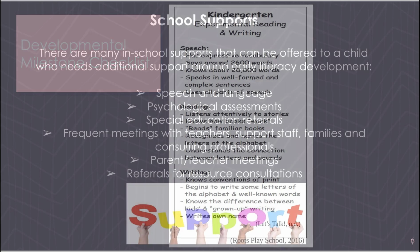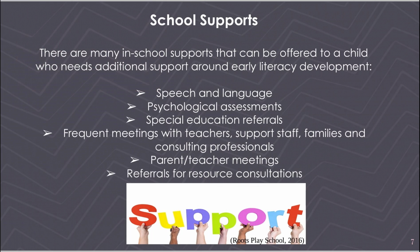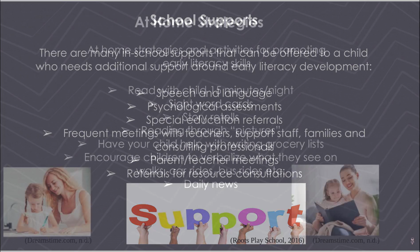If children do not meet these developmental milestones, there are many resources that are available to them once a formal assessment has been completed. If needed, the school can provide assessments around speech and language, psychological assessments, special education referrals, frequent meetings with teachers, support staff, families, and consulting professionals, parent-teacher meetings, and referrals for resource consultations.